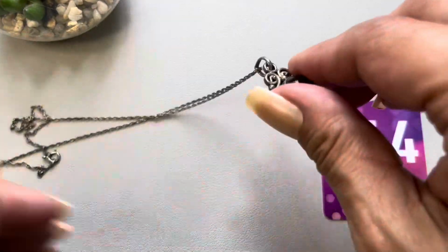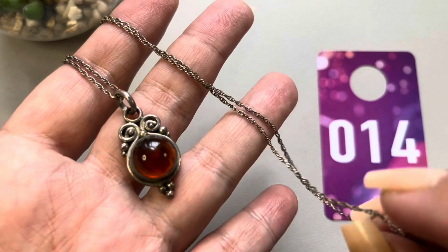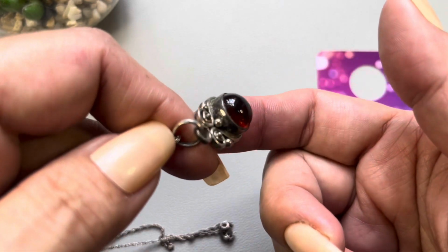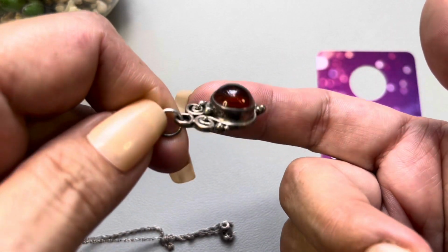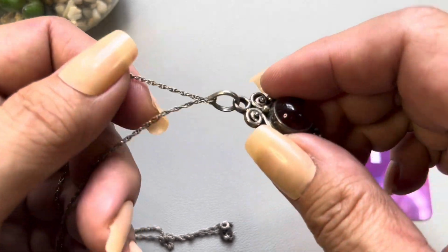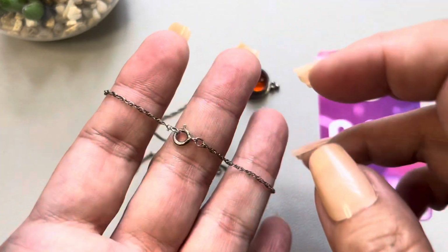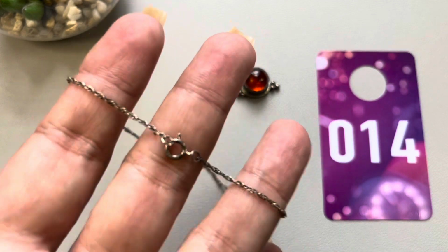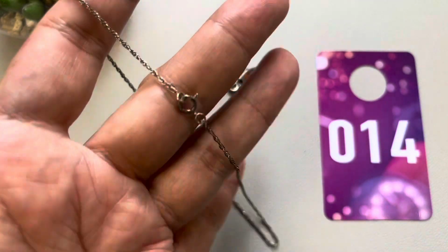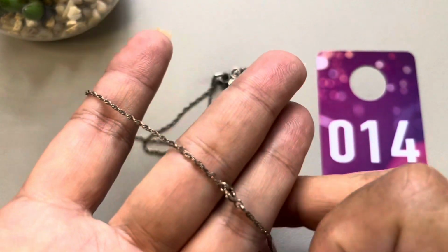Number 14 is this beautiful amber pendant necklace. It's on this twisted sterling silver chain. This pendant is beautiful. It is quite heavy. It has this beautiful round amber cabochon that is bezeled with this design. It is open back. It says 925 on the back side. The jump ring is pretty large, so you can swap out the chain for something else. And the chain is actually vintage. It is finished off with a spring ring clasp, and let's see if I could show you.